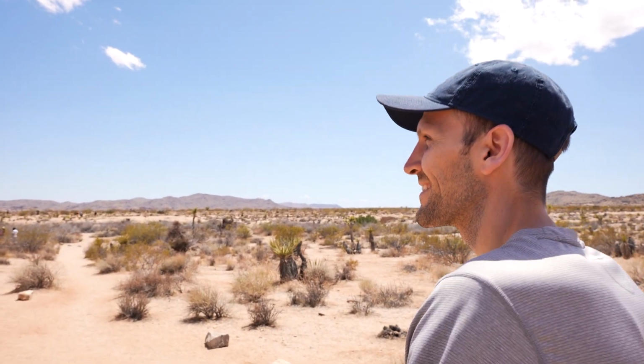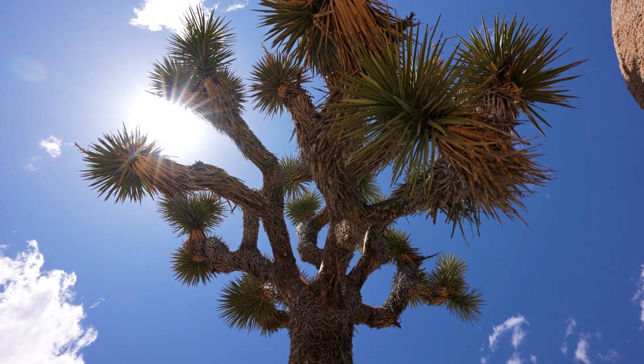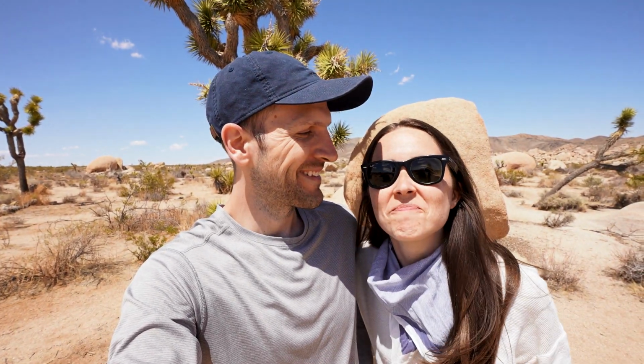We're here at the Arch Rock Nature Trail, and so far it's really cool. We're getting our first sights of Joshua trees up close, and they are so cool. Gorgeous. We may have taken a wrong turn and we're technically not on the trail right now, but that's okay. We're making our way back to the trailhead. There's parking, all of that. It's a very short little walk out to what I assume is a rock arch. Let's go find out.